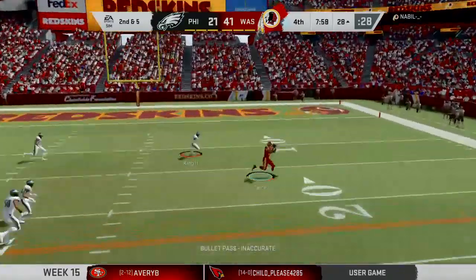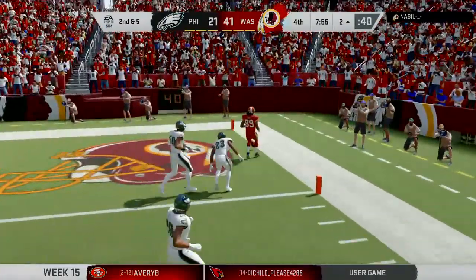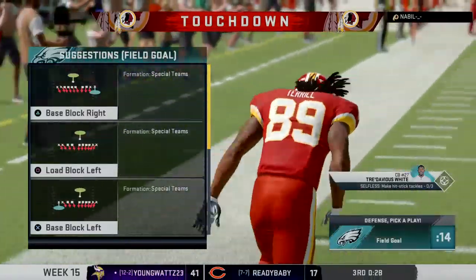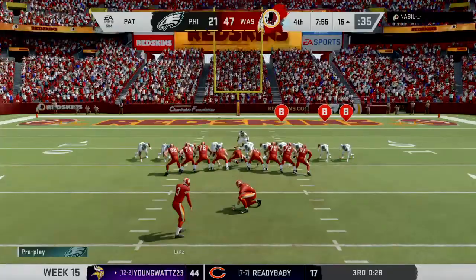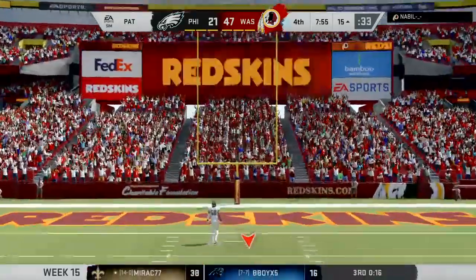2nd and 5 now. Jackson going to throw right side here. Complete. And he takes it in. Touchdown, Washington. In for the score. And the Redskins are able to stretch the lead out further. They were still throwing with a comfortable lead here late, and now that lead even more comfortable.